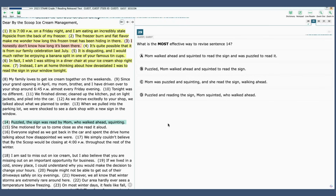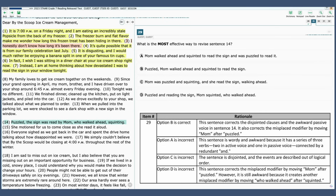Okay, so this is one of those where they've taken a correct sentence and kind of rearranged the words so that it doesn't quite flow correctly. So let's look through the possible answer choices to see which one sounds the best. So A says, Mom walked ahead and squinted to read the sign and was puzzled to read it. All right, well, that still sounds a little bit awkward because it's kind of redundant and you're talking about squinting to read the sign, puzzled to read it. So it's repeating information within there. So let's cut that one out.